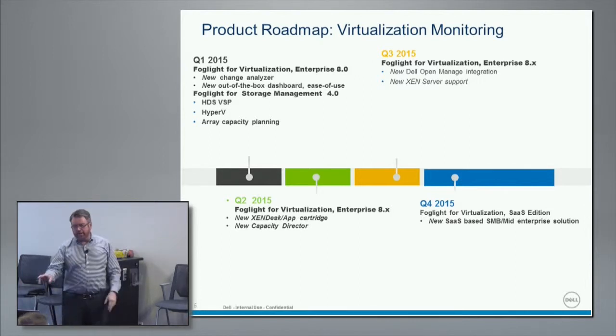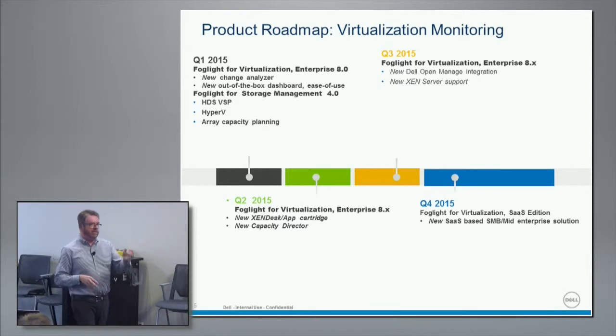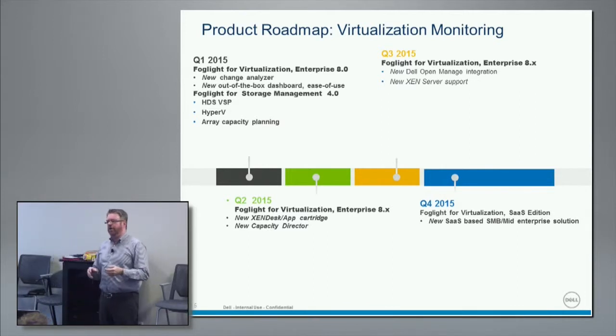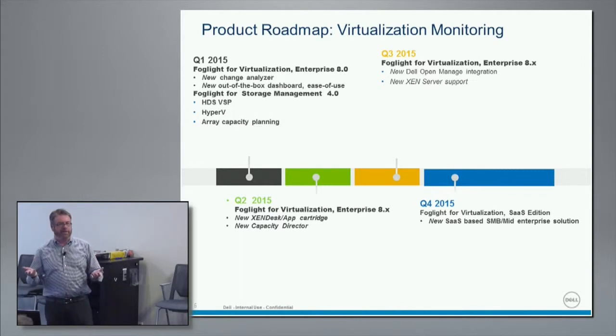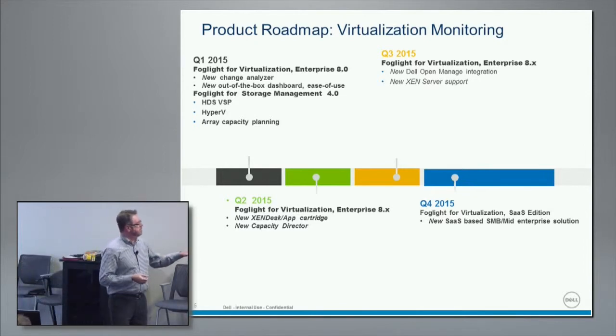We also have a new feature that goes past the capacity management feature we have in the product, called Capacity Director, and there's a performance aspect to that. It will go out and look across clusters and choose the right place to allocate your VMs. But again, it's more of a non-intrusive means of optimization versus going in and changing things.